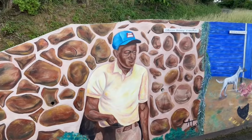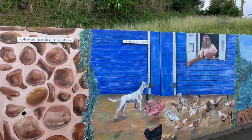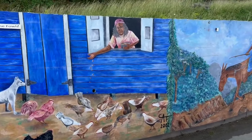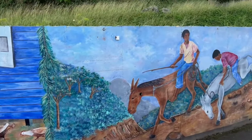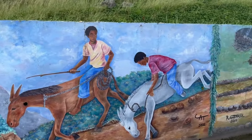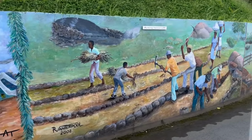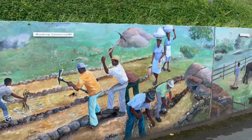Every lady here, she's feeding her chickens. She grows her chickens, feeds them every day. At the end of the day, someone will come buy an egg or buy chickens from her, and that's how she makes her money. After school, those guys have nothing to do, so they raise the donkeys. We call it donkey dummy. Bank in tannia land, tannia is a grown food like potato. They use the rocks to bank the spots and to plant the tannias. While those guys are working, the ladies get lunch.